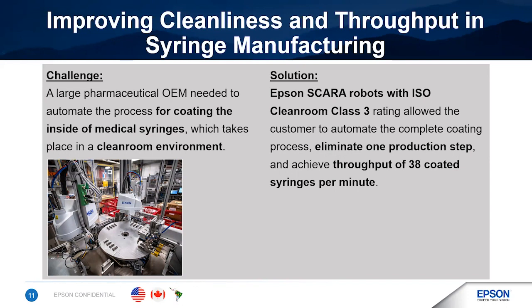So they developed an automation system using 4 Epson cleanroom rated SCARA robots to handle and position the syringes during the coating and the sealing processes, and also during the labeling process. The robotic system can produce 38 coated syringes per minute, and it eliminated a full production step. So that means it produced fewer opportunities for errors in the manufacturing process.